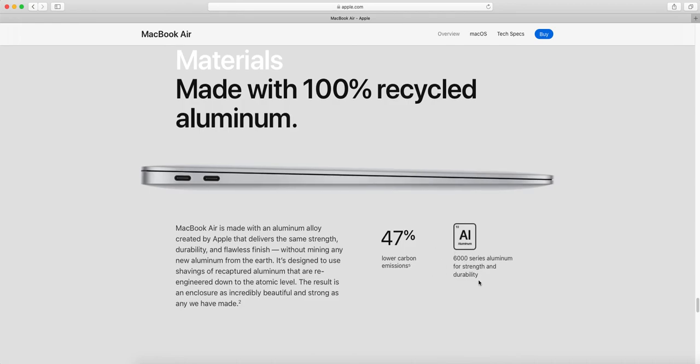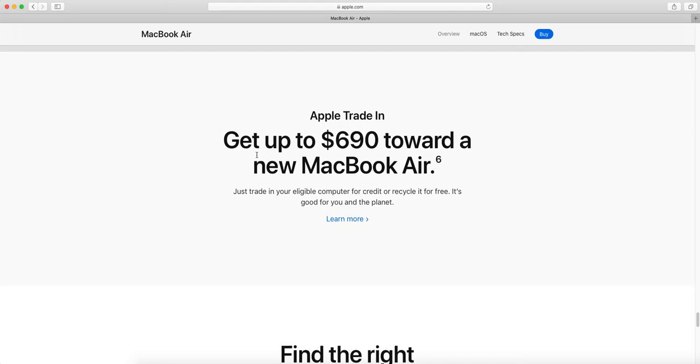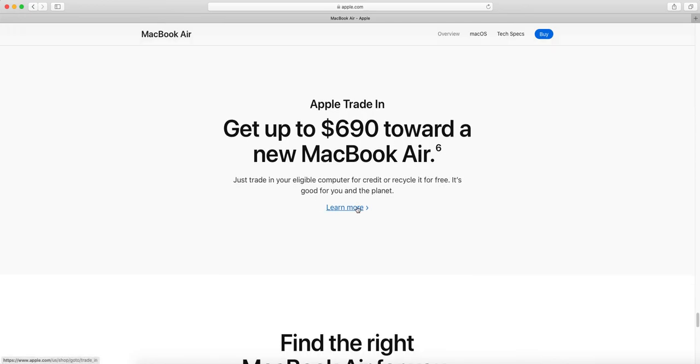And aluminum is really strong. So now they're saying that you can trade up to $690 toward a new Mac. So yes, upwards. If you have an older Mac, you might not get the full value, but honestly, it's worth a try to see how much you can get.